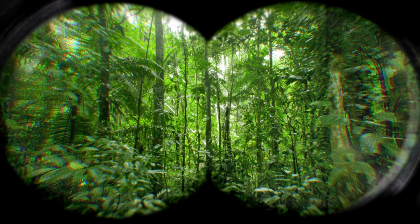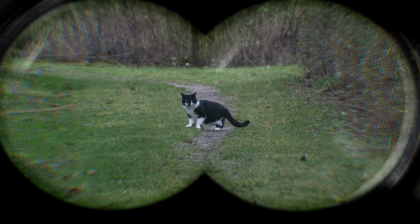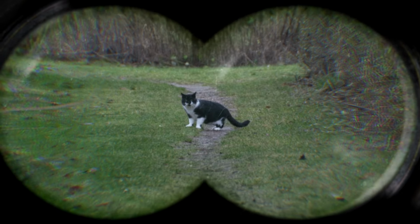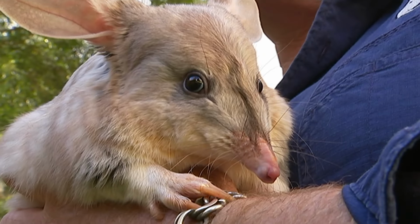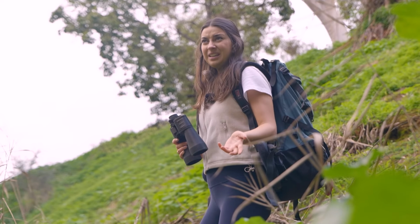Today, humans are clearing rainforests and wetlands to make way for cities and farms. We're overhunting, overfishing, polluting our oceans with plastic, and changing the climate. We've introduced lots of invasive species to new environments, and our plants and animals are suffering the consequences. So what are we doing to fix this?